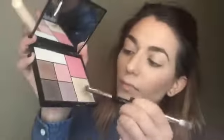I'm going to grab the brush that comes with this kit, the double-ended eyeshadow brush. And I'm going to use this denser side. Dip in there under my brow bone. Highlight that spot. It really lifts that arch of the brow. Really just gives your brow like a whoop, little lift, little facelift.